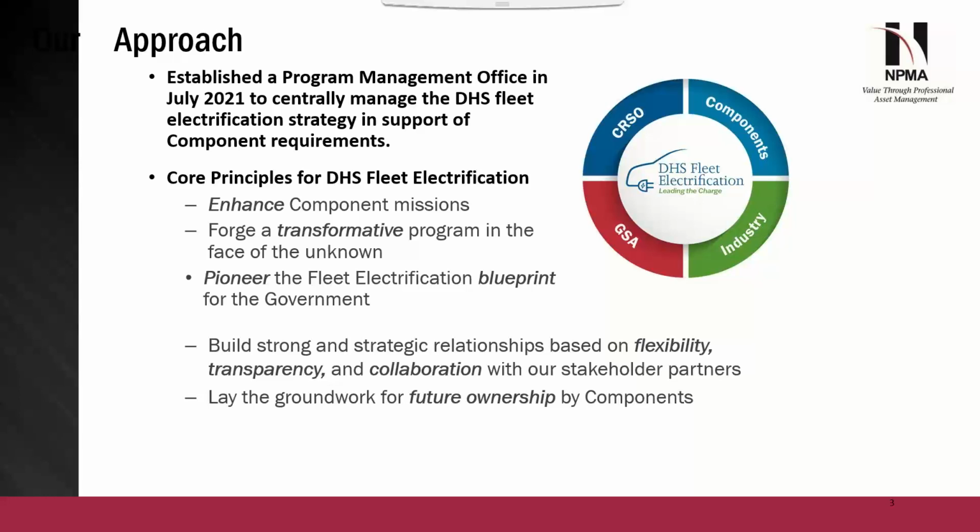Again, right now at CRSO, we're controlling the money. We're basically setting the cadence and the tone, but eventually that entire process is going to go back to those components that actually manage their own fleets.